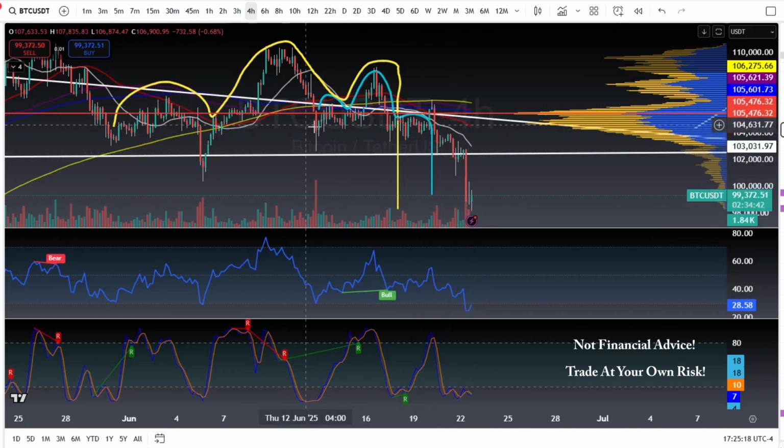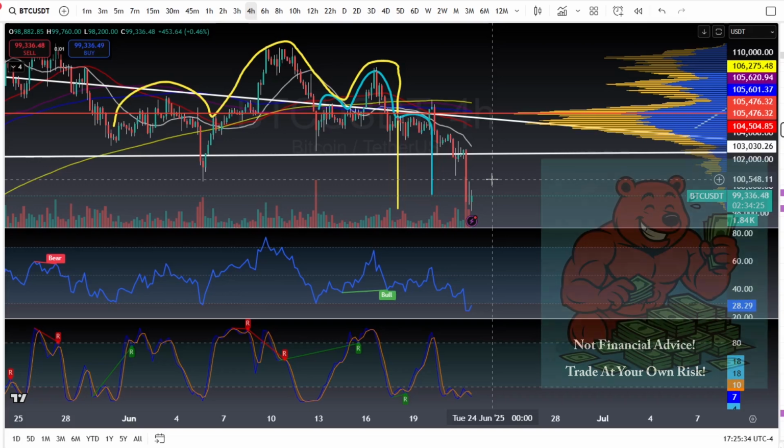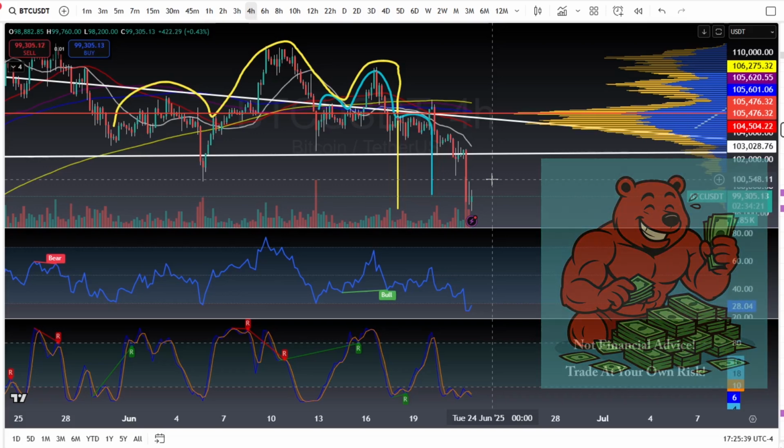Within that head and shoulder pattern, I had another smaller head and shoulder pattern, which I highlighted here in blue, that would take us down to 99,450. That was the first one that hit, and now the second one has also hit. So if you guys did short Bitcoin, congratulations on this winning trade. I hate shorting Bitcoin, but a win is a win, guys.